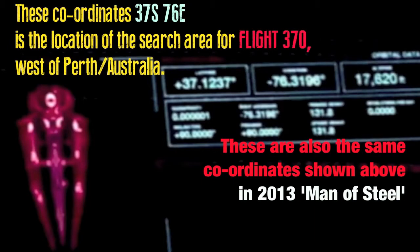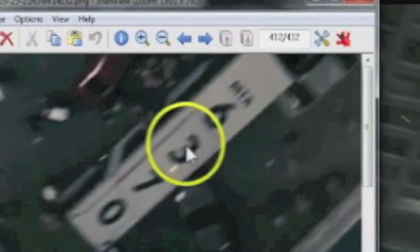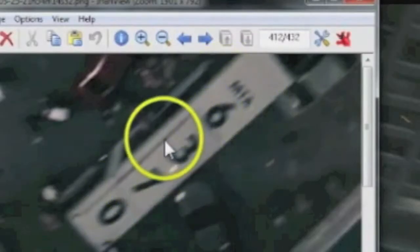So if that wasn't enough, I discovered 370 again in another scene. So we have two clips of 370 popping right at you at the camera. Okay, also the kicker, guys, right here, it says MIA, missing in action. MIA 370, the same vehicle.